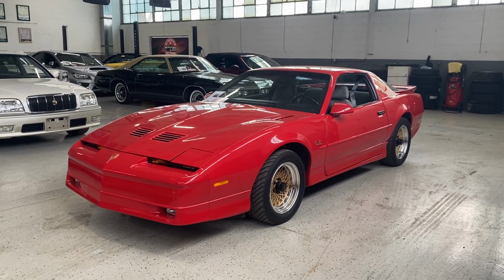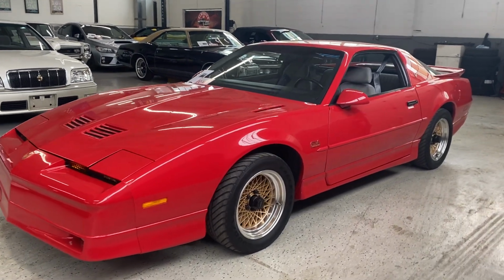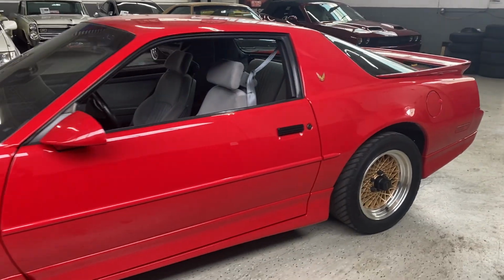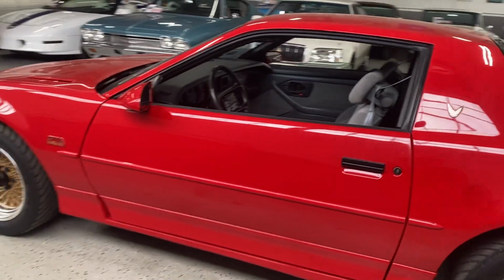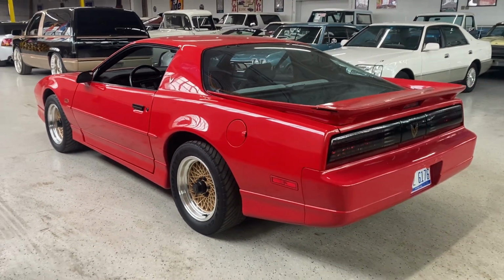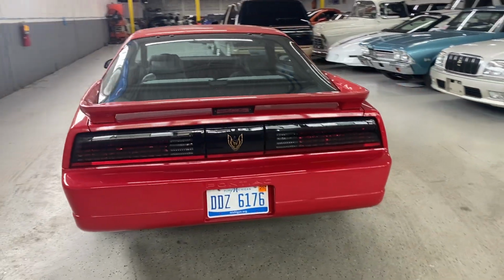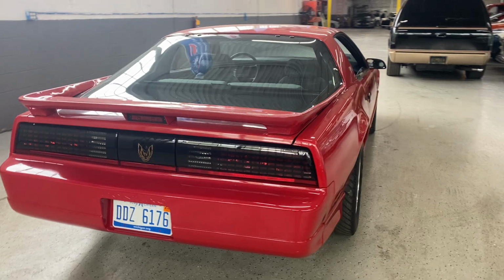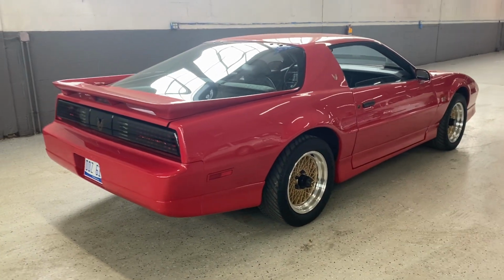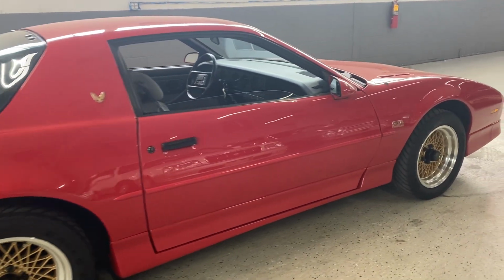Today we're going to take a closer look at this 1988 Pontiac Trans Am GTA. This car only has roughly about 30,000 original miles. This is a 3-owner car. The first owner owned it for about a year, and then it's been owned by the same family for the past 30 years. That was an older gentleman that owned it. He ended up passing away a few years ago, and now his son has owned it for a few years and is just taking care of it, and drove it on nights and weekends. Nothing too crazy, never really daily driven.